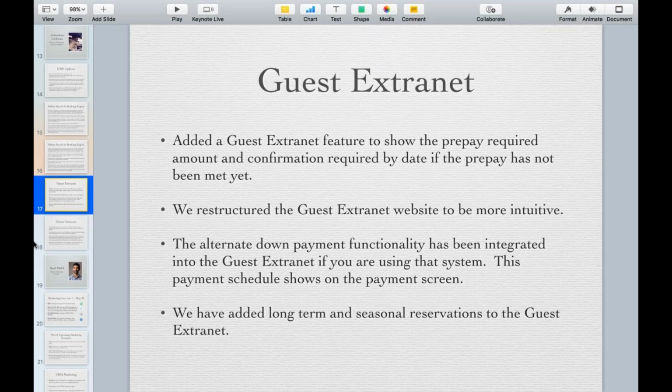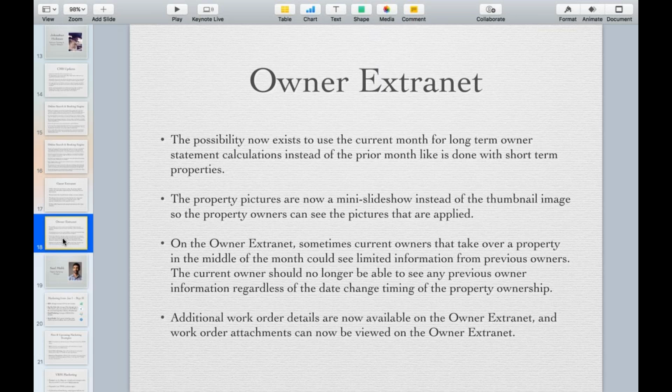And lastly, the owner extranet. So in the owner extranet, we now have the ability to have the current month for long-term owner statement calculations instead of the prior month, like it's done with short-term properties. Some people do their calculations differently, so we wanted to be able to have that configurable, and that is configurable within the VRM system.